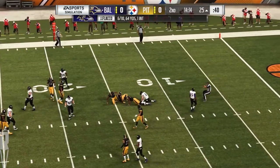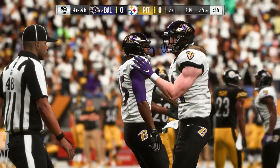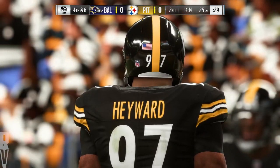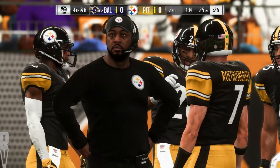And he couldn't hang on to it through the contact. Incomplete. That's a good job there creating the contact to force the incompletion. And now since it's fourth down, that should set up a field goal situation. And a nice sigh of relief defensively to be able to hold them to three.